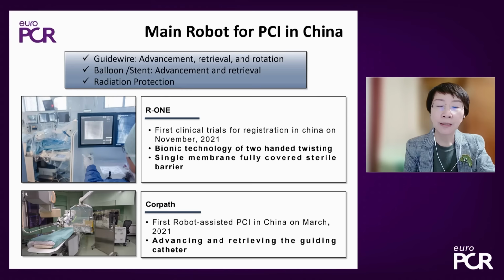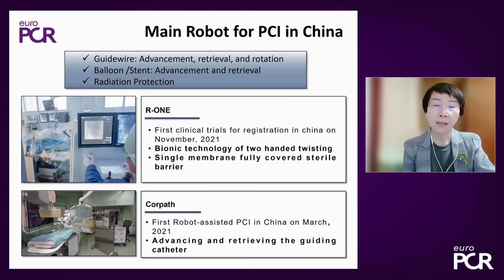And we have two pieces of equipment for the robotic device, totally for guide wire, balloon, and stent advance and retrieve, the special rotation, and radiation protection. And the R1 first clinical trial for the registration in China was in November last year.